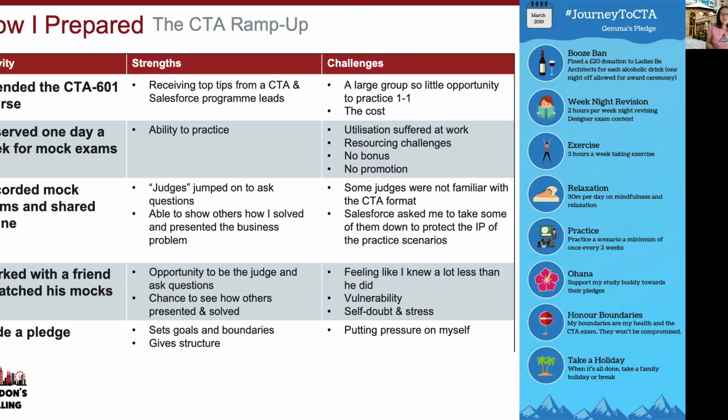Salesforce did ask me to take some of my mocks down in order to protect the IP of some of the practice scenarios. So we created a program that would enable people to write practice scenarios that could be distributed for Ladies Be Architects. We're still looking for volunteers, just saying.